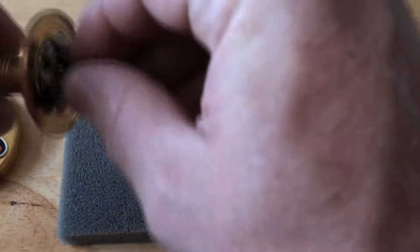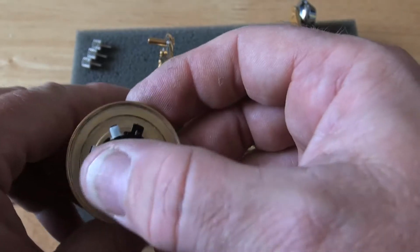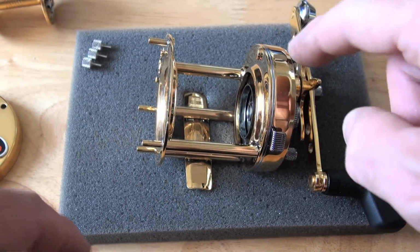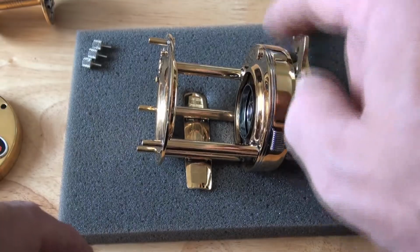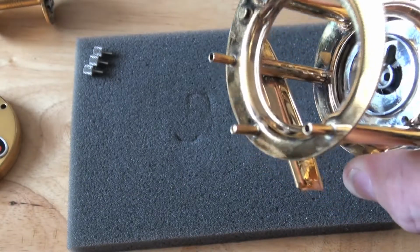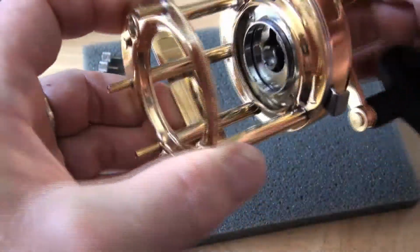And yeah, look, it's all 24 karat gold everywhere. The new one, the next one I've done, and I've got the bits already, even the brake plate is gold plated, but we'll get into that. And I should really give this a clean. There we go, now I've given that a little clean. There you go, even the inside, everything is gold plated.